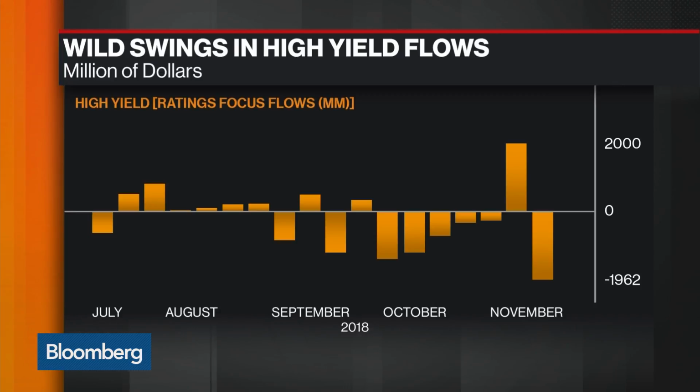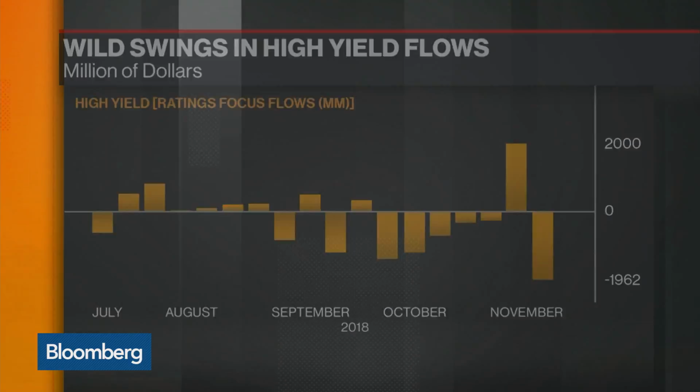And the other thing to note here is that HYG, which is the biggest, most liquid high-yield ETF, is at its highest short interest ratio. So there's a lot of shares short. So there's a lot of people on both sides of this trade, and there's a lot of volume going on.